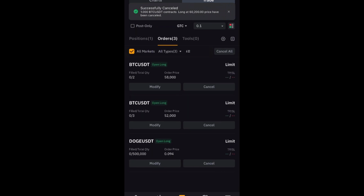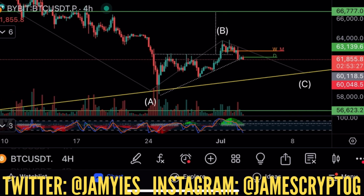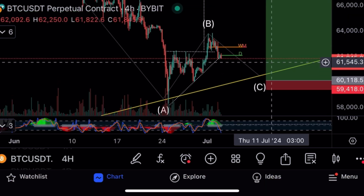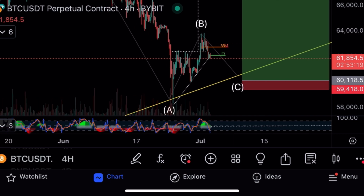If we pull back to 52, and let's see what patterns are forming. So we're in that B, we got that AB bounce. I should have actually closed it there, it seems, at 64, and it seems like now we're in that C wave correction.